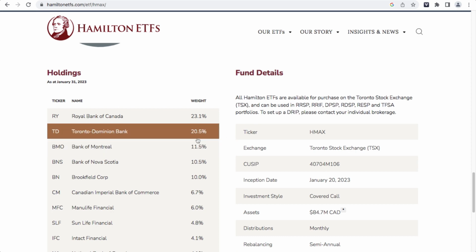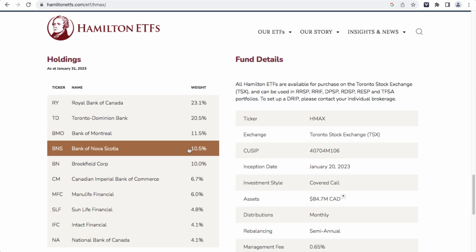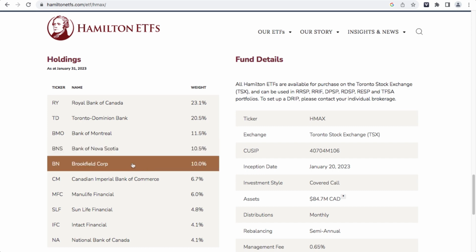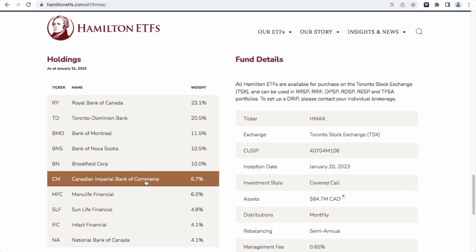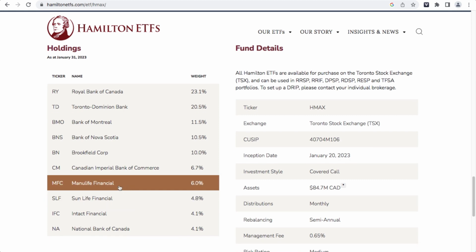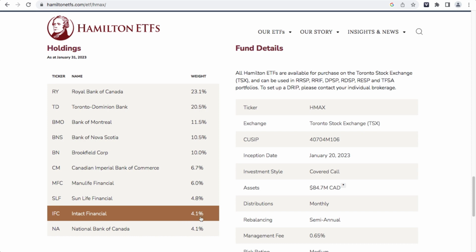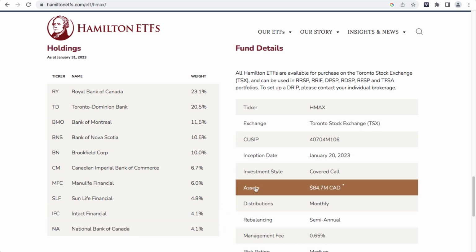We got TD at 20.5%, BMO 11.5%, Bank of Nova Scotia 10.5%, Brookfield Corp, which is one of the asset managements, at 10%, Canadian Bank of Commerce, CIBC 6.7%. And then we got some of the insurance companies here. So MFC 6%, Sun Life 4.8%, Intact Financial 4.1%, and National Bank of Canada 4.1%.